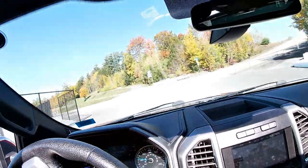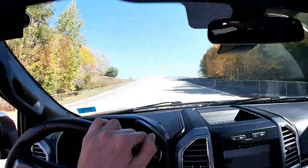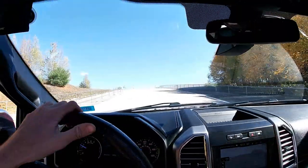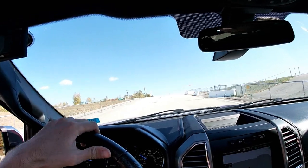You know, when I towed my boat with it, which is about 5,000 and change, depends on how much fuel I have in it, you really don't even notice the boat's back there. Not the case with these trailers.